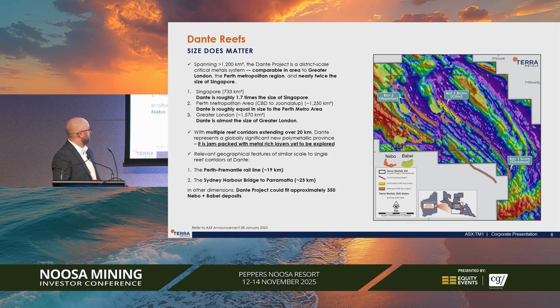And then one other example of the scale here, and this is a little bit cheeky, but the nearest resource under development is the Nebo and Babel resource owned by BHP. I've just gone ahead and overlaid the Nebo and the Babel, this is how big they are, over our various prospects, and lined a few of them up to show you how many of them could fit in here. These are all mineralized.